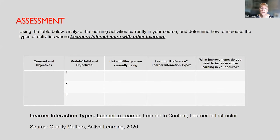And so this is a table that's a very straightforward way to do your own personal course level assessment. I learned about this while taking a Quality Matters professional development course on active learning. And I thought this was really very straightforward. So simply use a table like this one below to analyze what learning activities you're currently using in your course to determine how to maybe make some adjustments where adjustments are needed.